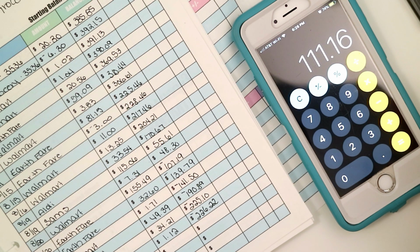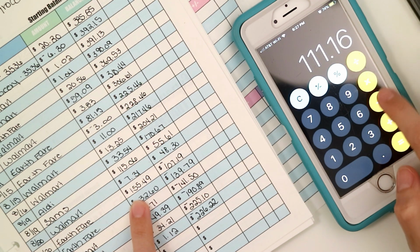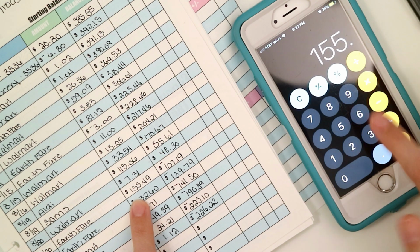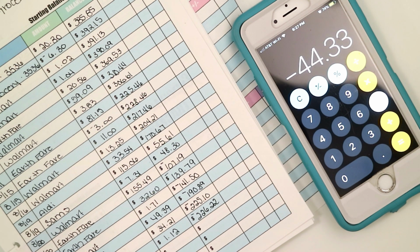And then I had another bulk purchase. Earth Fare was a bulk purchase. So that's $155.49. And then I had something else. I think it was this pay period. Maybe it wasn't. Walmart, Walmart, Earth Fare.